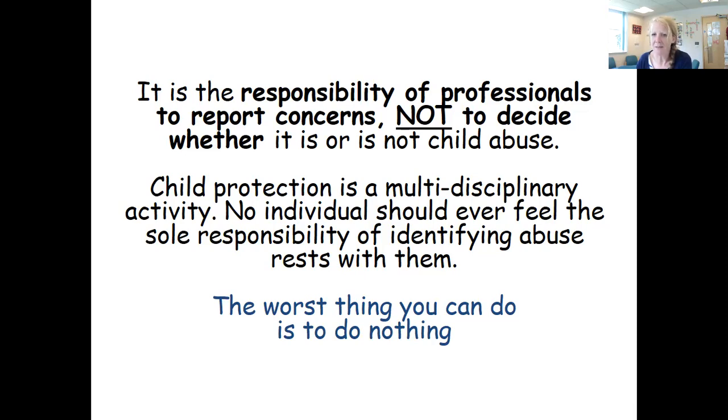Child protection and safeguarding is a multidisciplinary activity. No individual should ever feel sole responsibility for identifying abuse rests with them. And then that final message, which is so important: the worst thing we can do is to do nothing at all.